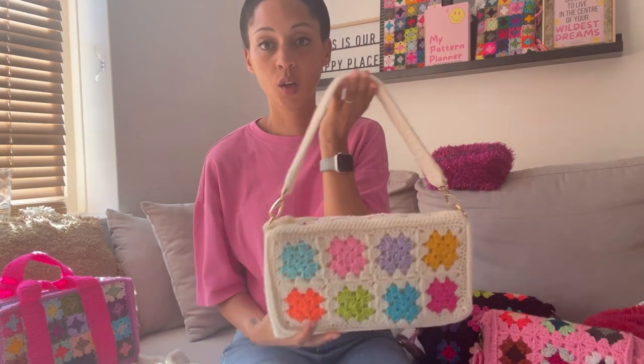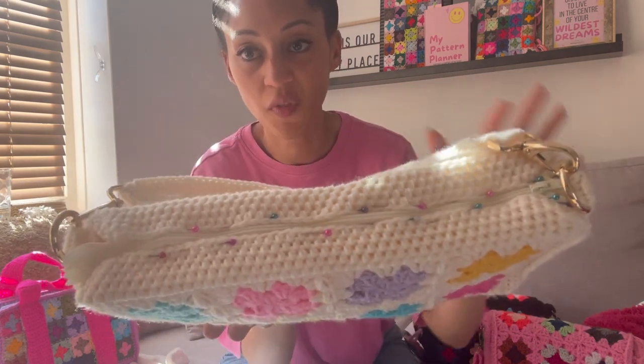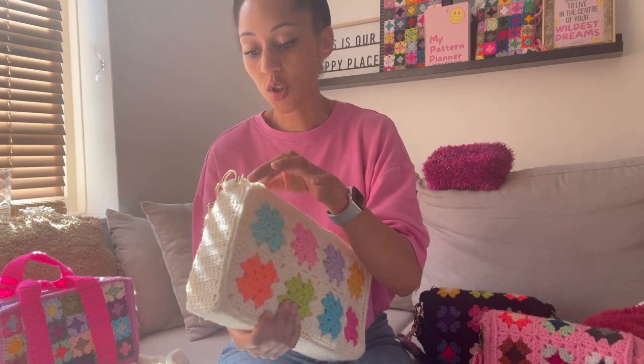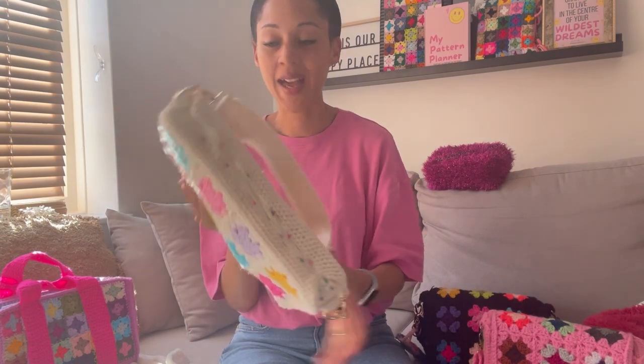Thank you. Couple things that I'm working on is the zip. I have pinned it into place for now and I'm figuring out how I want it to look. I'm not 100% happy with it, hence why I haven't actually finished it, but it's getting there.